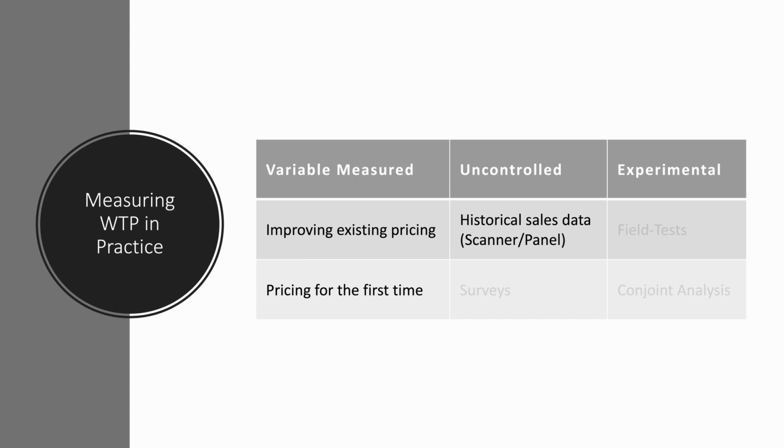A second type of data is what we call panel data. For panel data, we actually know who has bought what. So this is kind of like if you go to Kroger and you scan your membership card, Kroger actually records who you are and the kind of products you have purchased. So scanner data is easier to get from a store's perspective, and panel data is more accurate in measuring individual selections. With historical data, usually you can figure out the relationship between price levels and demand.